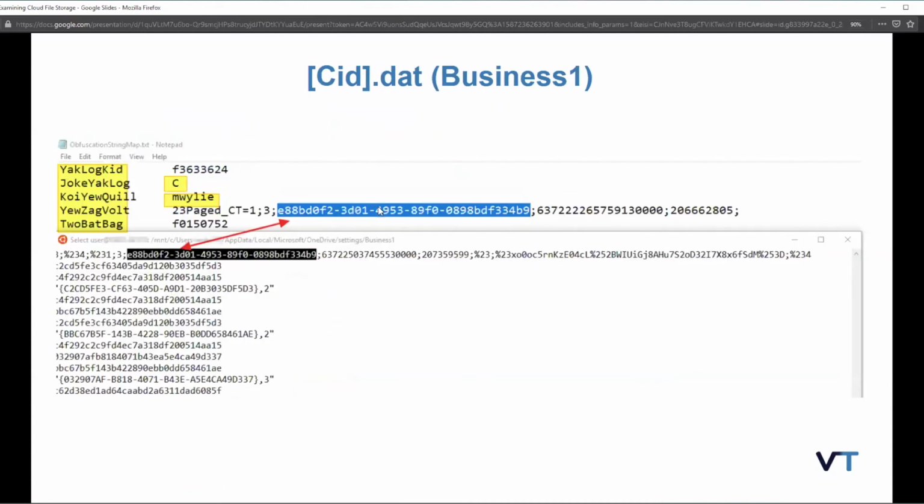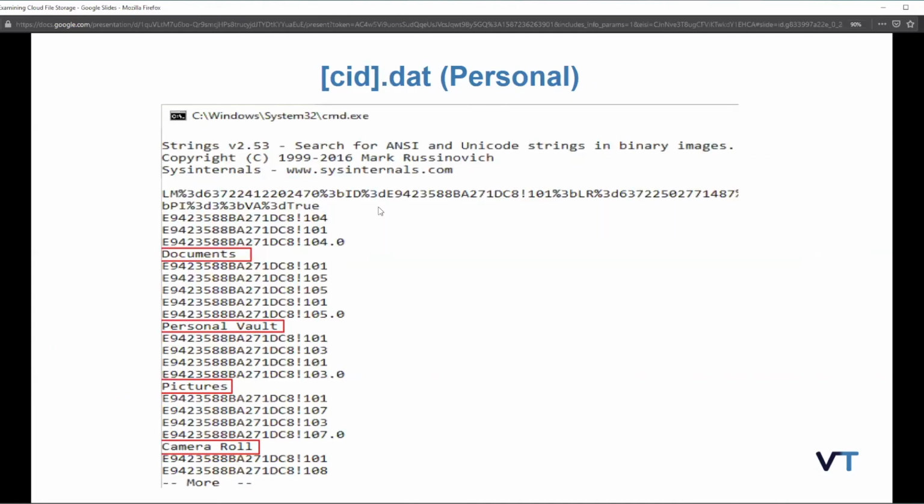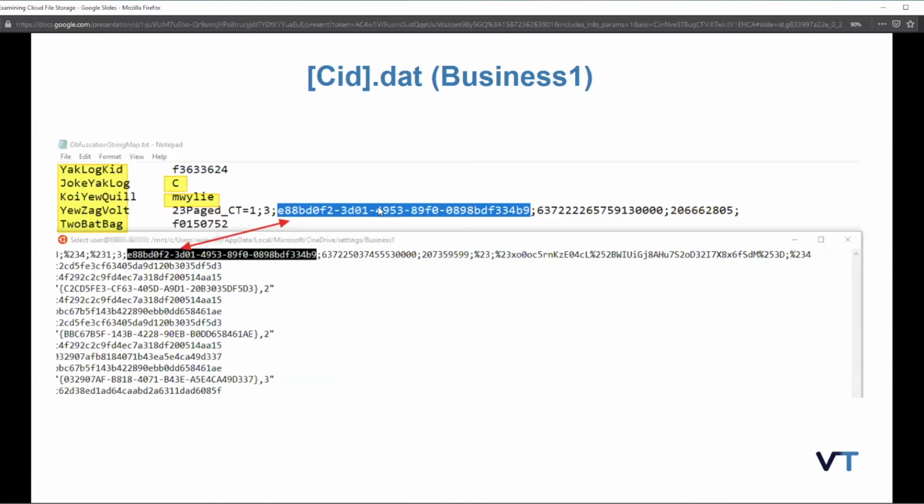So here is a business account, the .dat file, and we can see that rather than, I'm going to go back one slide again, rather than having the actual, what I believe are directories or paths, and then the actual item in question, in the business account, what I've noticed is that certain things you can correspond back to the obfuscation string map, but it's not super clear on how this works.